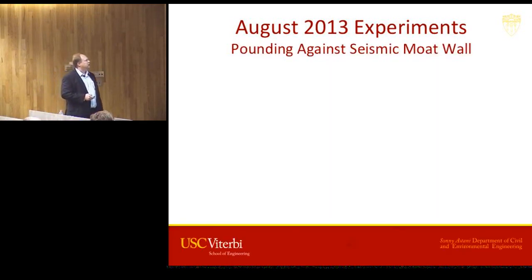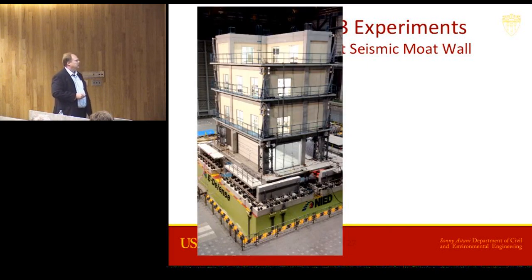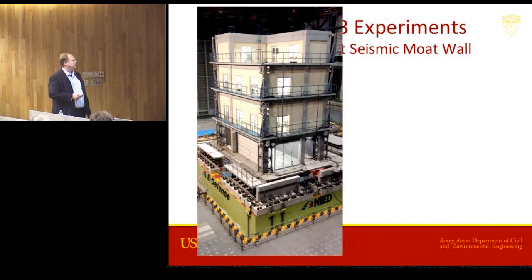These tests were specifically looking at pounding against the moat wall. So every isolated building, the isolation is usually below ground level. And so it's excavated out so you have a concrete moat wall around it that there's some limited gap that if the building moves too much, it's going to pound. And especially in these large motions, there's concerns about what the effects of that impact can be on the superstructure, on the contents of the building, and so forth. So here's an example. There'll be pounding right there where I've got it circled. And I think this was one of the Tohoku records.